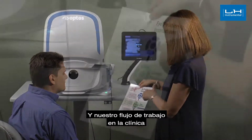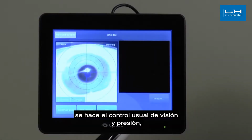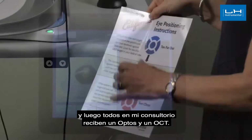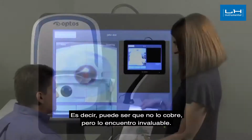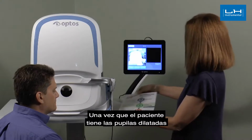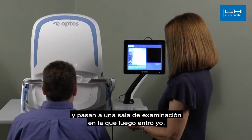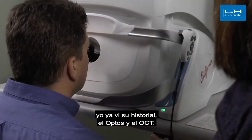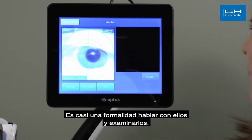And the way that our clinic flows, a technician will call a patient back, do the usual vision and pressure and history, and then everybody in my office gets an Optos and an OCT. I may not bill for it, but I find that invaluable. So once the patient is dilated and they get the pictures, they come into an exam room, at which point I go in. And when I go in to see the patient, I've already seen the history, I've seen the Optos, I've seen the OCT. It's almost a formality to talk with them and examine them.